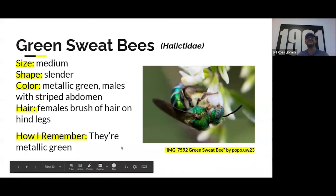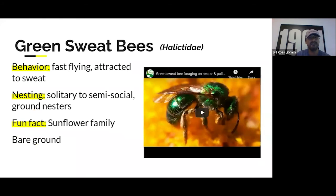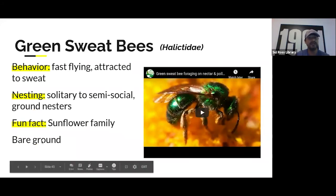And I mean, this one's an easier one to remember. I think this is like the bumblebee. They're metallic green. That's really all you have to think when you see these guys. Fast flying, attracted to sweat also. There you can see their nesting habit. They do like the sunflowers and they do like bare ground.